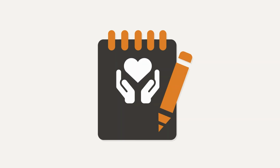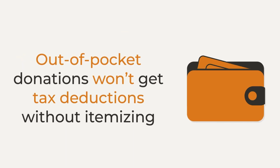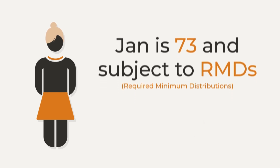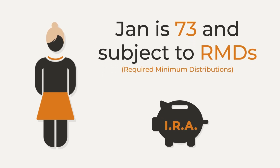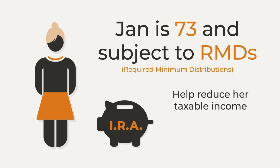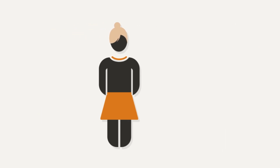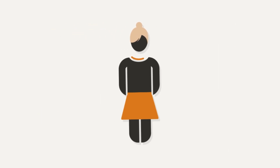This is a big deal because if you are donating out of pocket, you do not get a tax deduction unless you are itemizing. Since Jan is 73 and subject to RMDs, not only does she have the option to donate directly from her IRA, but it will actually help reduce her overall taxable income, even if she does not itemize her taxes. With the planning complete, Jan focuses on a few remaining important details.